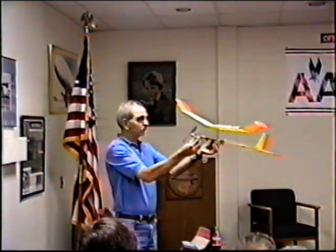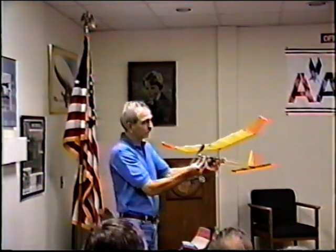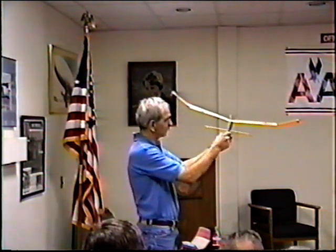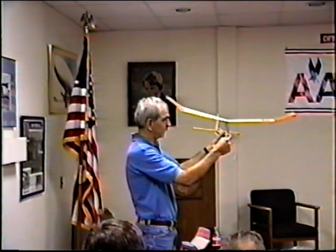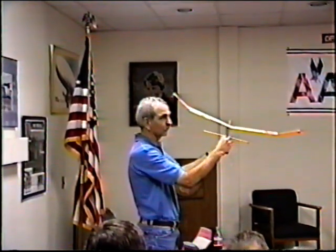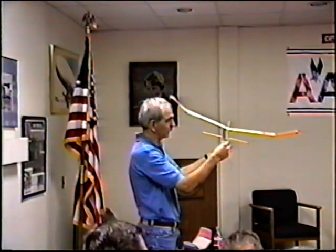Two motors geared to one shaft? Yeah, you'll see it later on. This motor assembly was charged last night, just for this demonstration, because I had a bigger motor and it was too powerful. We were trying different motor combinations.